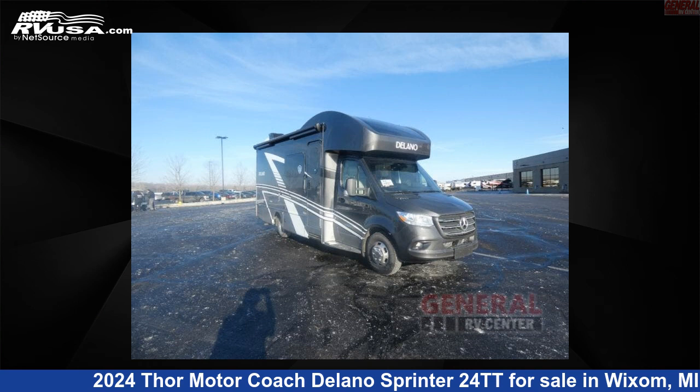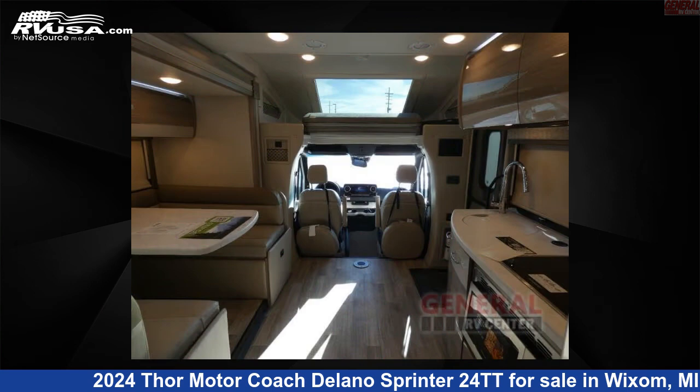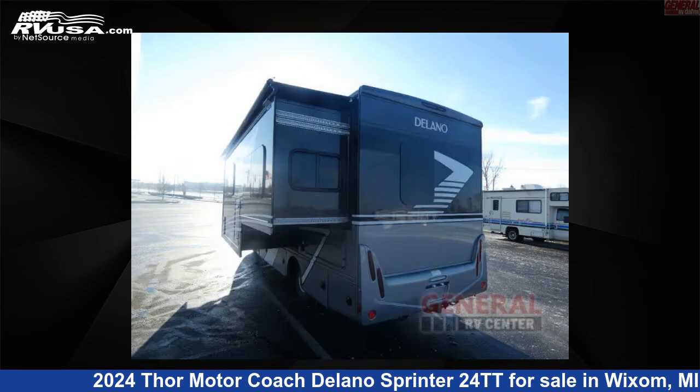This 2024 Thor Motor Coach Delano Sprinter 24TT is a Class C RV. It is located in Wixom, Michigan, 48393 and is offered for sale by General RV Center.